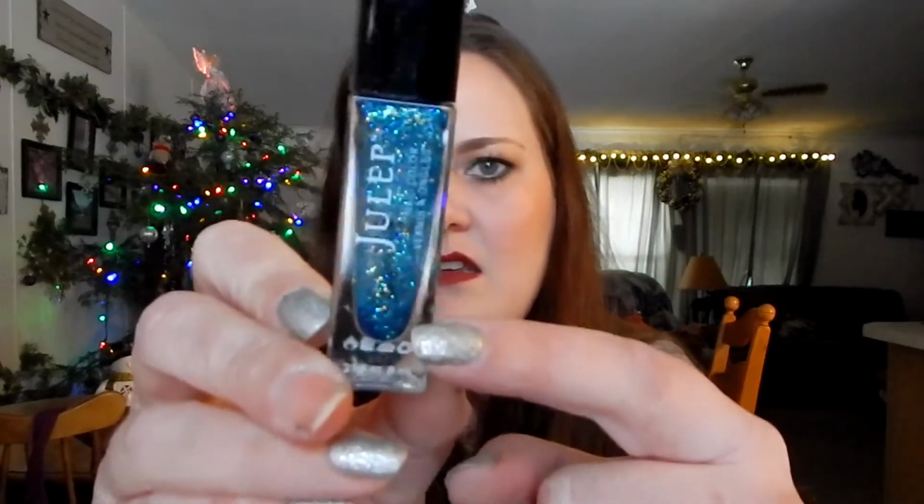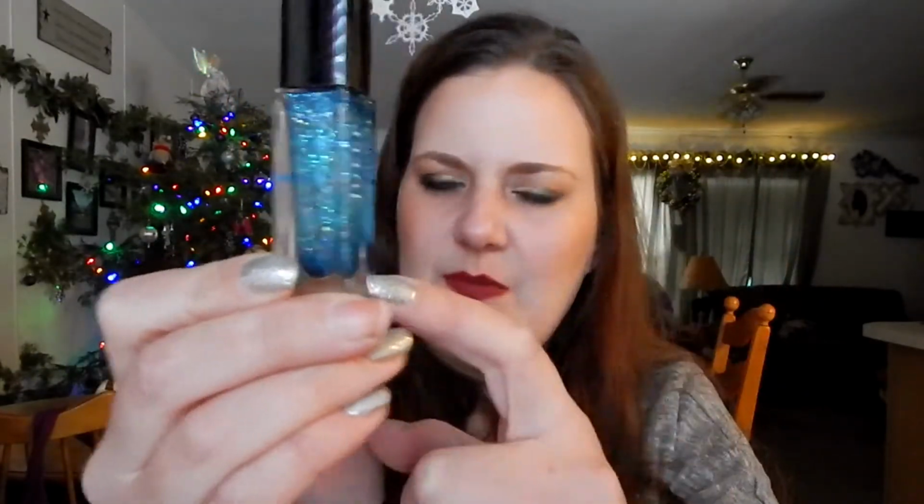Julep and Calla, which is right here. And I finished this one. There is some polish in the bottom. Again, it's just at the very bottom where it's a pain in the butt to get out of the bottle. And I'm not going to mess with it. I'm not going to fuss with it. I'm just going to give up with it.